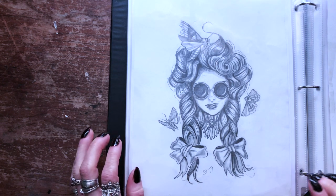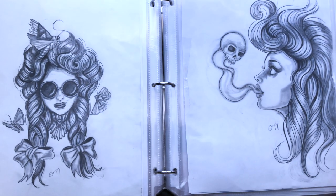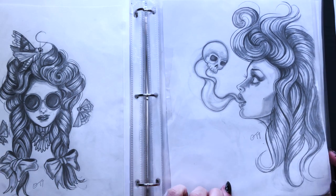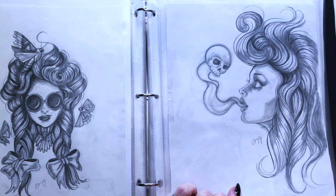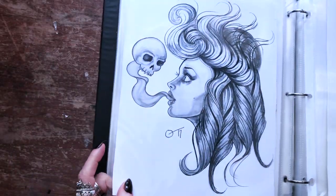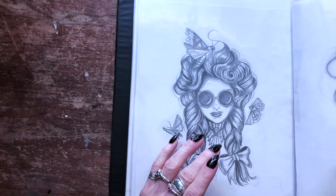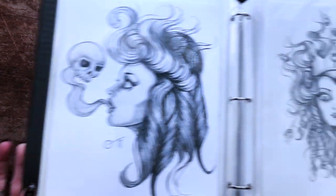This was a moth girl. This was for, I forgot what this one was for, the theme. Ghost coming out of her. I started way too far over on the page. See all the erasing and stuff. But what I did was I put her in Photoshop and then I fixed her up. I changed the skull a little bit too, just so I can have a cleaner version.